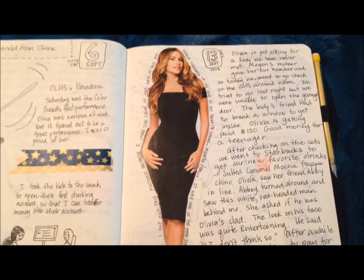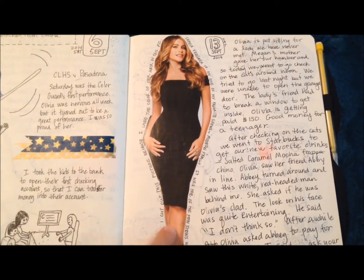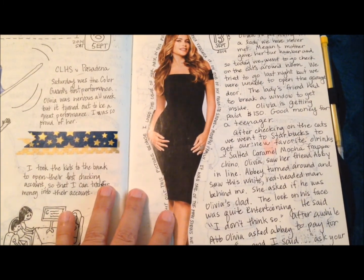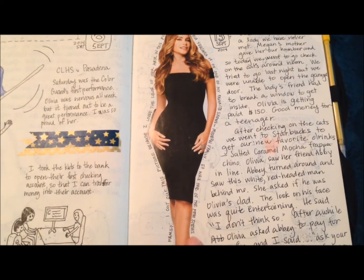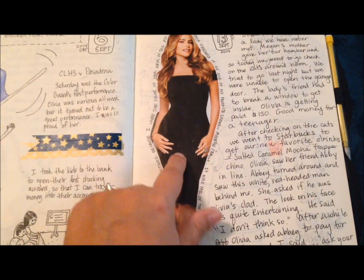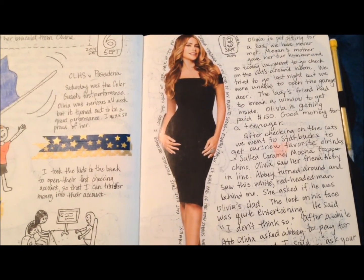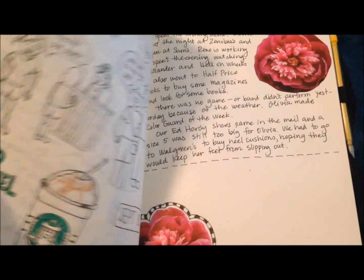I found a picture of Sofia Vergara. If you don't know who she is, she's on Modern Family, and Modern Family is the show that we watch as a family. When we record it, we don't watch it unless everybody's there, and so I wanted to remember that because my teens are getting older and they're always busy, so I could never get both of them at the same time together watching television as a family, and so I wrote that.